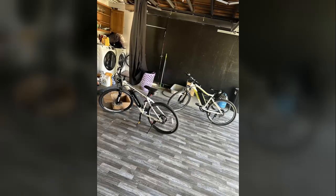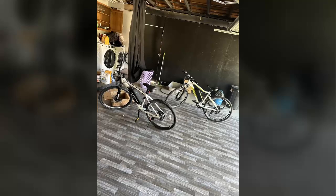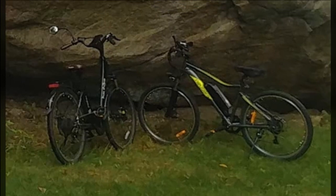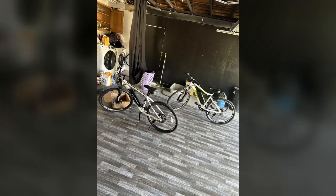The frame, sturdy enough to support the weight of the battery, felt only slightly heavier than a standard mountain bike. The tires and Shimano brakes were highlighted as high-quality components. The 7-speed gear system functioned flawlessly.